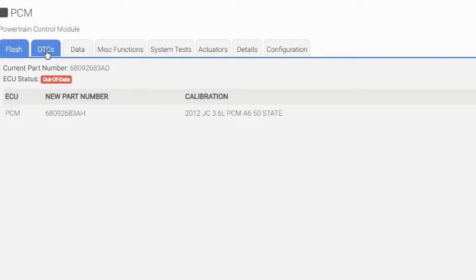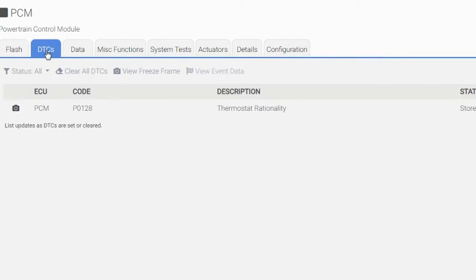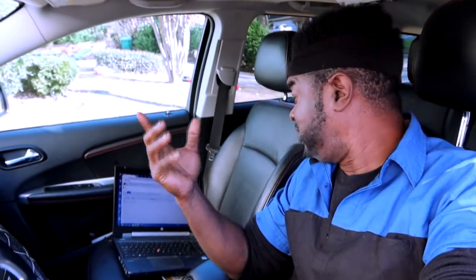Let's go into DTC, and we will find, man, P0128, y'all. Thermostat rationality. I could have sworn I replaced this when I did the lifters and the rockers. Y'all remember the video? I'll link it right here. I was contemplating, should I use the used camshaft? Because I was already in that engine, I thought maybe I didn't. Obviously I didn't, because I'm getting a fault code for it.